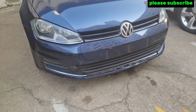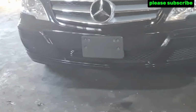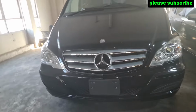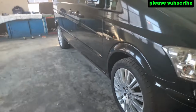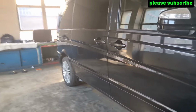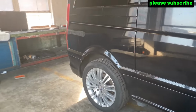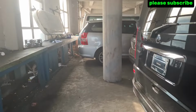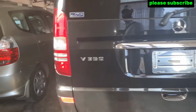Watch these cars and see how many Japanese cars are there. There are a lot of Japanese cars. I didn't go and ask about the price of each car, but all I'm telling you is that all these cars are very, very cheap, 10 times cheaper than the price of South African cars. Whatever you see here, don't be afraid. You can come here yourself and you will see that the price is a mind-blowing price. It's very, very cheap. You won't even believe that you can buy these cars at those prices.